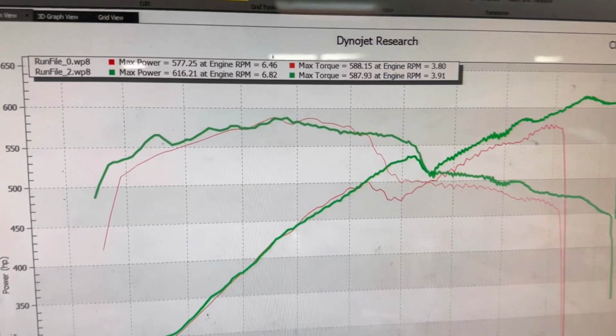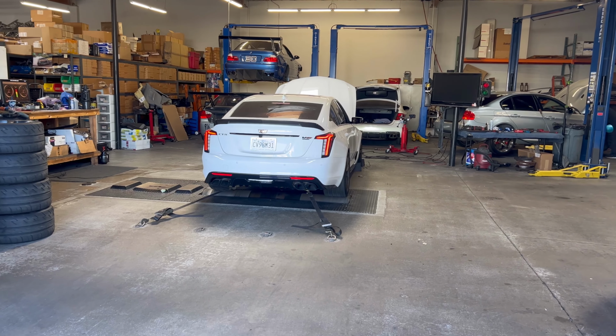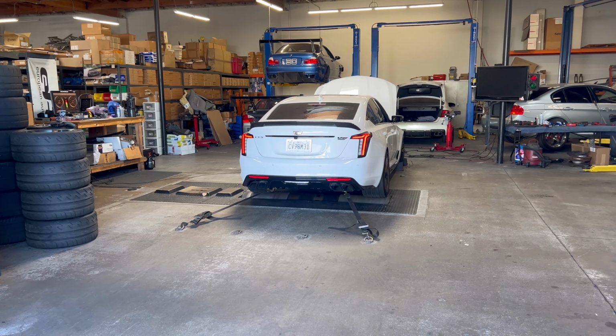Are we considering that one the second run or third run? Second one? Okay, so this is the second run, guys. So 616, 587 torque. So we got one more run in there. We're gonna see what she does. All right, last run for the Blackwing. So far, made 616 to the wheels.